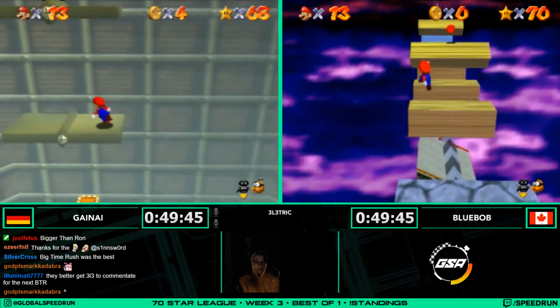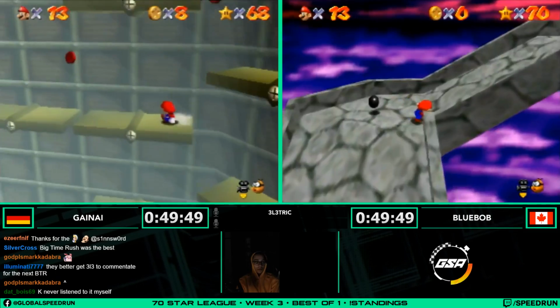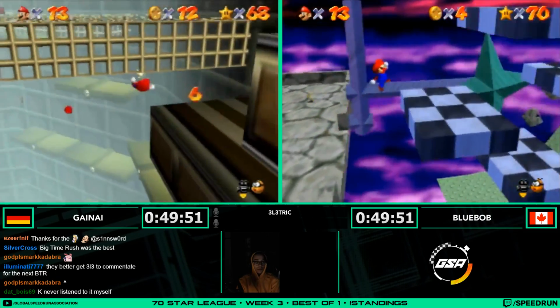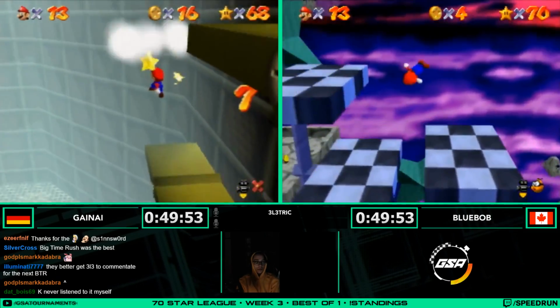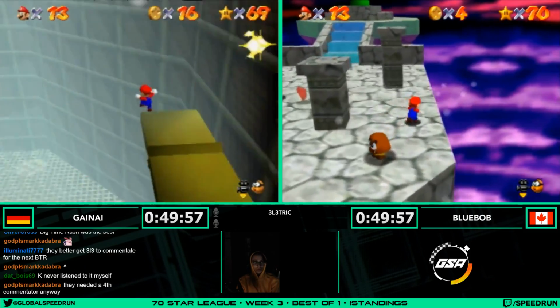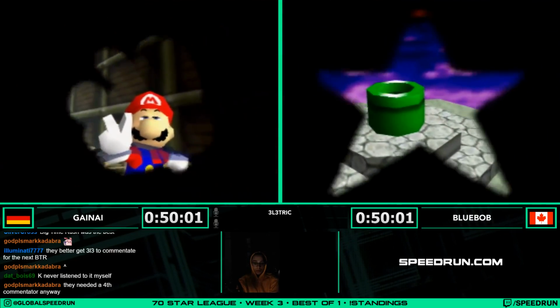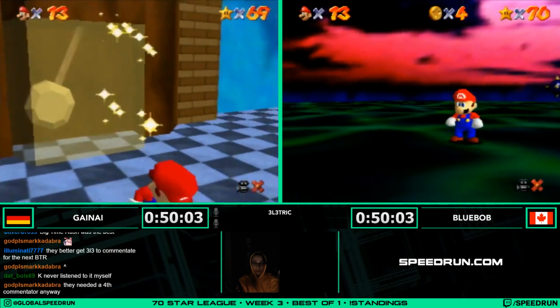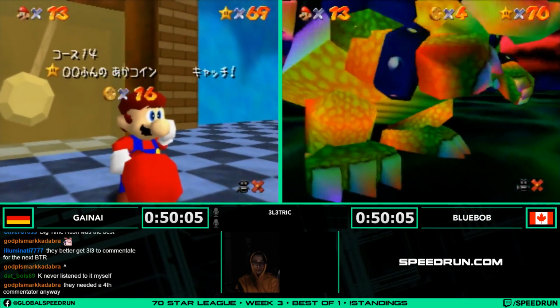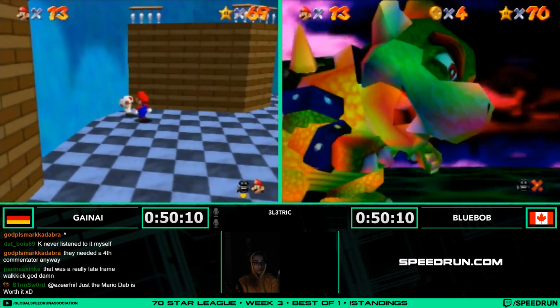Now let's see, moving left side, looks like yep, moving left side is the play, and he's got it. Very clean. Now, Gainai still has Toad to grab. He doesn't have another stage star, but BlueBob's going to have to miss a few throws to give Gainai an opening here. It looks pretty comfy for his lead right now. And a 50 is still on the table, just barely. With good throws, a 50 is going to be perfectly fine.